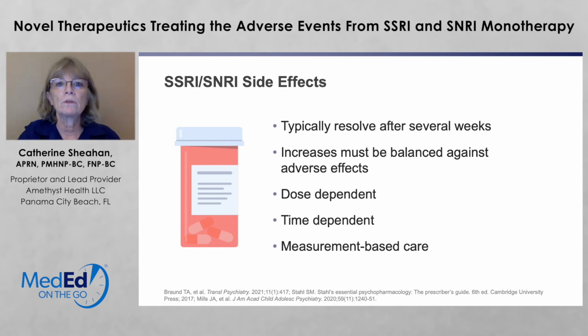Some of the clinical pearls that are important to note for SSRI and SNRI side effects is that they do typically resolve after several weeks. It's also important to note that the incidence of side effects will increase with the dose. Many side effects are dose and time dependent, and sometimes you can backtrack, decrease the dose, and try to titrate it up again as tolerated if they're getting suboptimal relief. This is another point where it's helpful to track the treatment response and side effects over time using measurement-based care and the self-reporting tools as previously discussed.